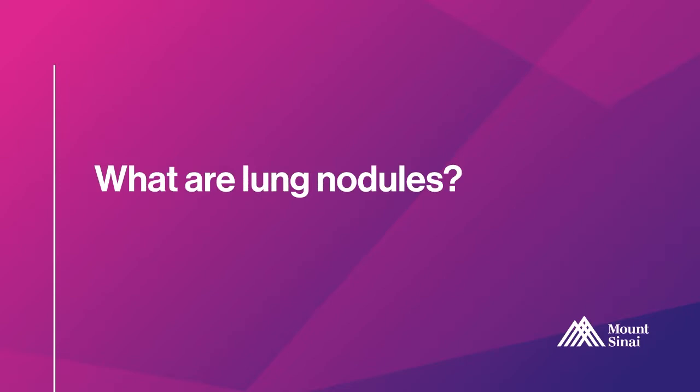So what are lung nodules? The first question seems like a simple one, but how do you define a lung nodule? Well, maybe the simplest way to do it is to say that it's like a spot in the lung. Like we have spots on the skin, for instance, we can have spots in the lung. That's the definition of a nodule. Other people call it a growth. It's a change in the consistency of the lung tissue. Lung tissue is like a sponge with very fine little bubbles.